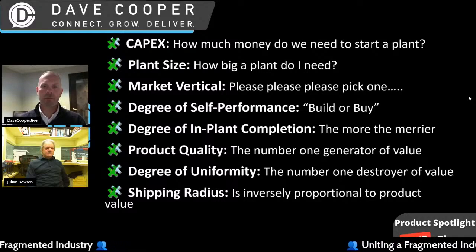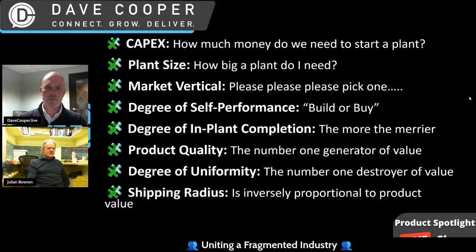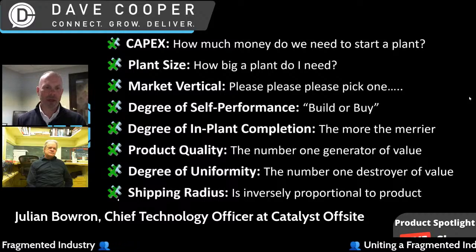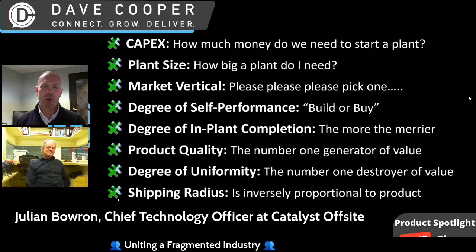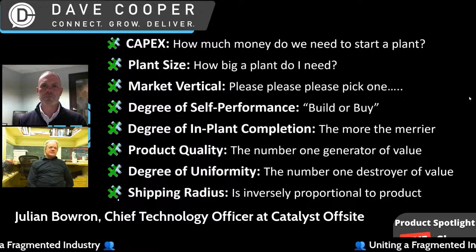So quality is the number one generator of value because it creates space between your costs and what you can sell the product for. Simple as that. Absolutely. All right, so we have degree of uniformity, the number one destroyer of value. So are we saying that if we're doing one-off products all the time, we're going to reduce our value? It's kind of that simple.